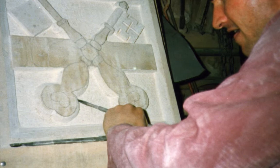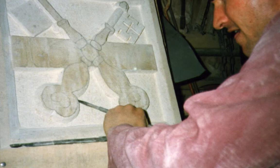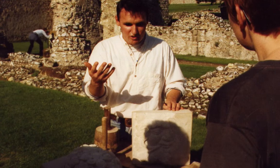And where are the British in the rankings of master masons? How do we compare with others around the rest of the world? Well, there's always been a great tradition. There's always been a great rivalry between us and the French, in particular. No surprise there. And I have to say, hand on heart, the French are great cathedral builders, and their standard of craftsmanship today is probably higher than ours.